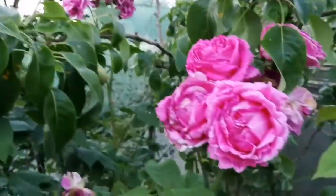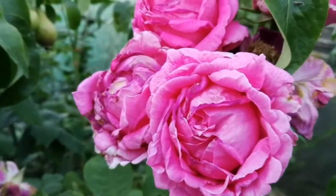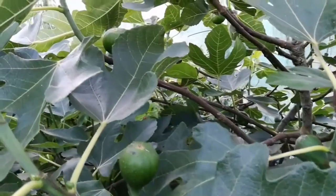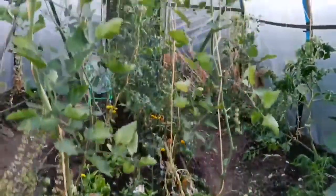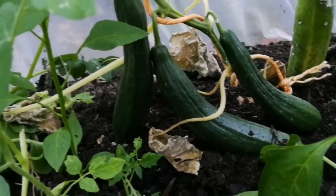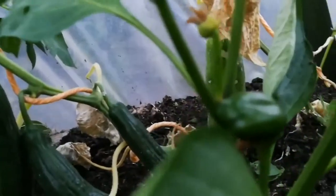And the beautiful flower, the most aromatic rose ever. And the Conference pear, also a good year for the fig. Lots of flowers in the polytunnel. Beautiful cucumber. And the first of the bell peppers.